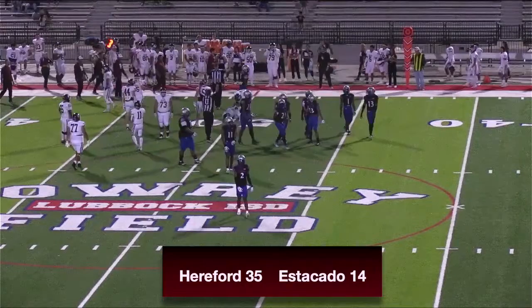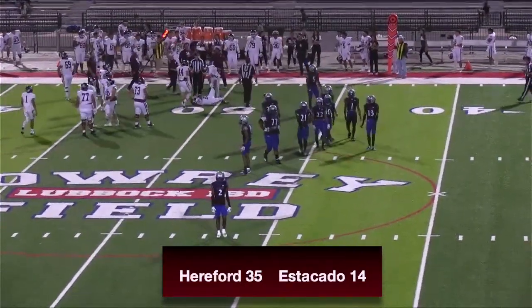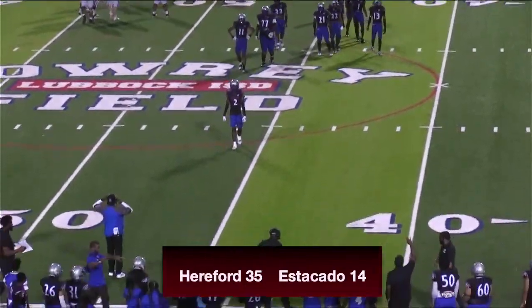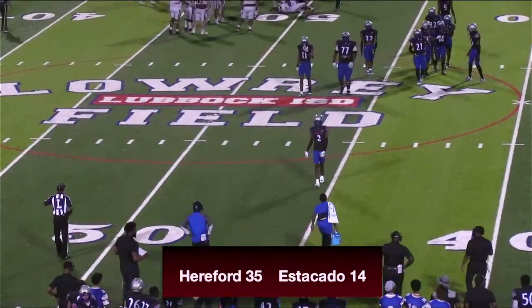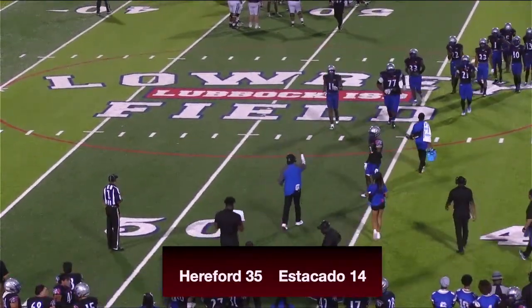Goodlow on the carry. He's down. Now we got a flag, and Goodlow is down. Injury timeout. He's cramping too. He's cramping as well. 1:56. It's one of those nights, folks. It's early. It's warm. It's moist. And you just can't stay out there.